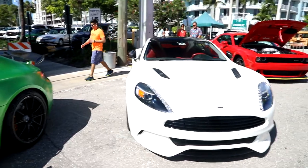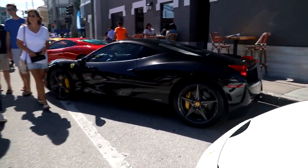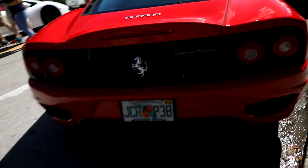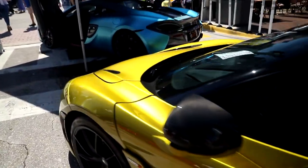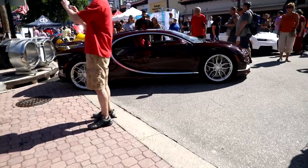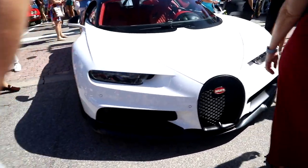More cars from the show yesterday. But what's at the end of this line? That's a nice spec, but like I was saying, what was at the end of this line? Bam. One. Two. So yeah, here it is. Here's the paint job I'm talking about.